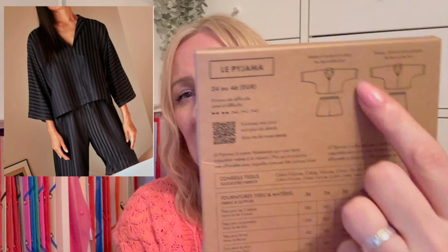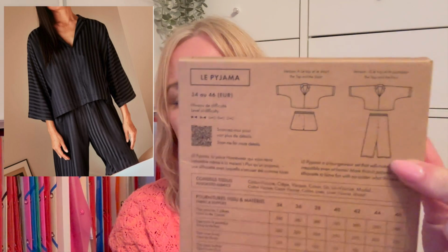Probably for spring and summer, I would do the shorts version. But yeah, it's got obviously the longer trouser as well for autumn and winter. So yeah, I'm quite getting into the Atelier Brunette patterns. I've made 2 or 3 of them now and really enjoyed it. So yeah, looking forward to making that at some point.